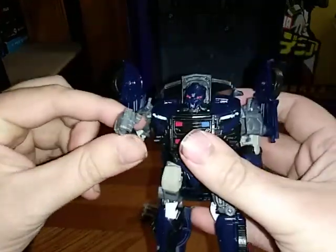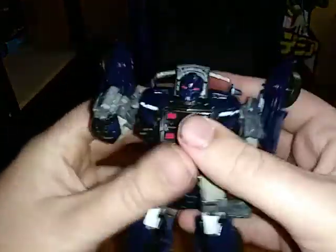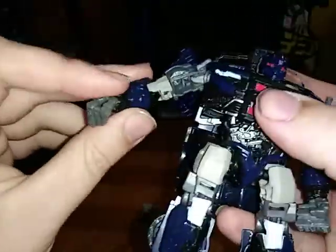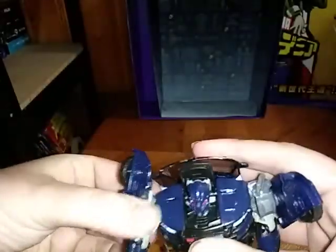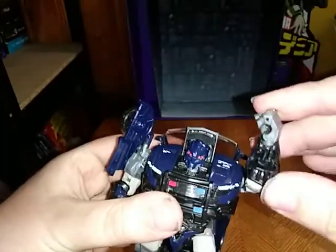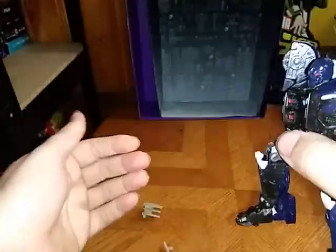And here we got Barricade in his robot mode. And look at that paint scheme. I love it. And he can go punch, punch, punch with those fists. They're not articulated, but he can totally get in the arm joint and go punch, punch, punch. Like one punch ya. Oh yeah. I just get so excited. He can bend his elbows. Really good. Arm can do a full 360. Love it. Knees are on a hinge.